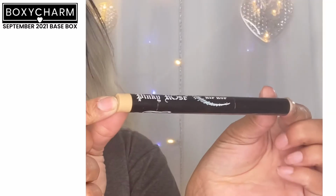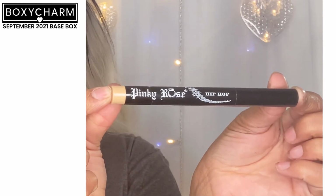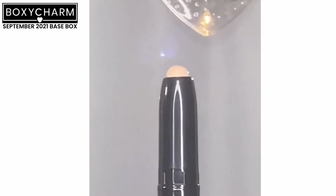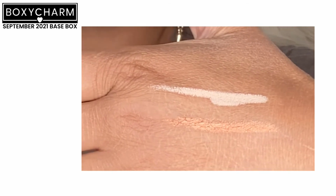So this here is like a lighter one, and this is what they're calling hip hop. So I would have done that in reverse. I would have done the jazz in the lighter color and the hip hop in the other, but you know, whatever. Here's what it looks like inside. I'm gonna go ahead. Whoa, baby! That is bold, man. They aren't kidding.